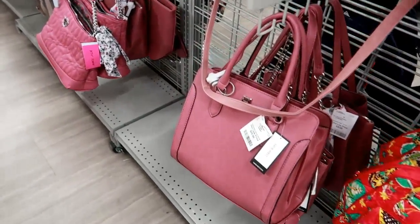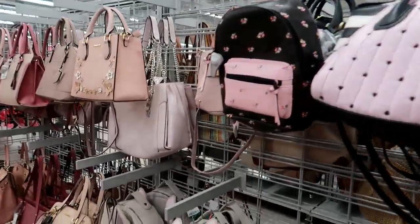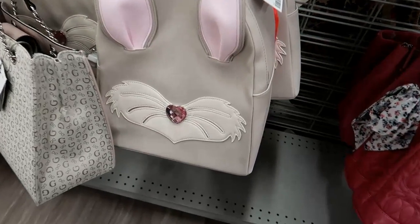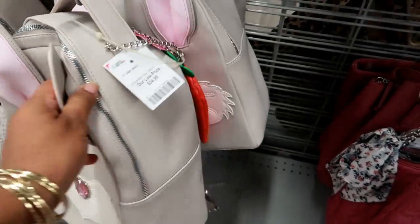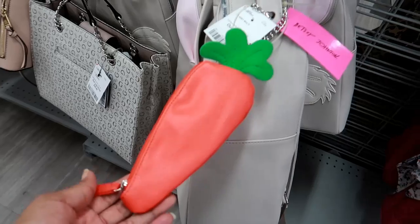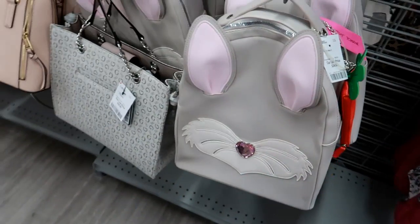9 West, 29. Lots of Betsy Johnson. Oh, look at this. This is so cute. That is so cute for $34.99. Lord knows it's not for me. That's Betsy Johnson. And it's a bunny and it comes with a little carrot coin purse. How adorable is that?